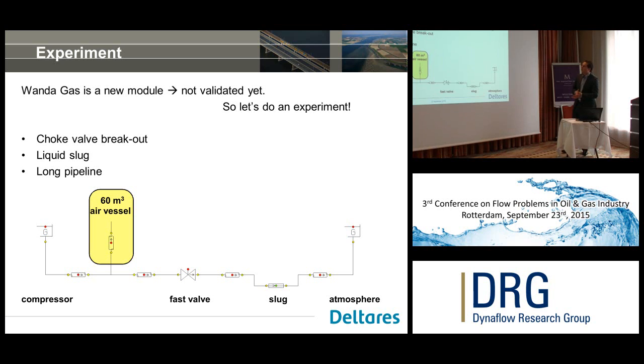Now, Wanda Gas is a completely new module, so it's not validated yet. We don't have validation code, so we decided to start an experiment. Like I said, we usually use this software to simulate the choke valve breakout in a gas system. So you suddenly have a high pressure system connected to a low pressure system. We also wanted to see the reflection of the liquid slug, so we added a local depression in the system filled with water. We added a fast valve, which opens in a few 100 milliseconds to simulate the breaking of the choke valve. And of course, you need a long pipeline system to do all this. You cannot just use anything.